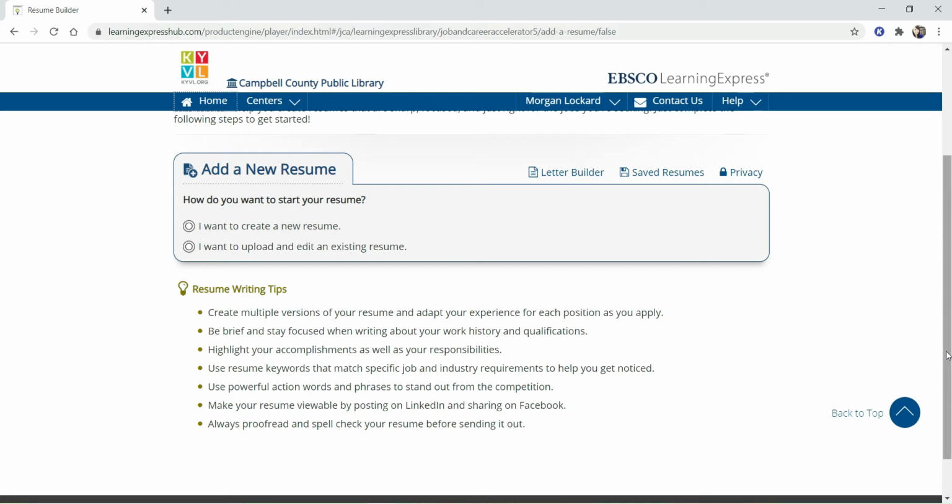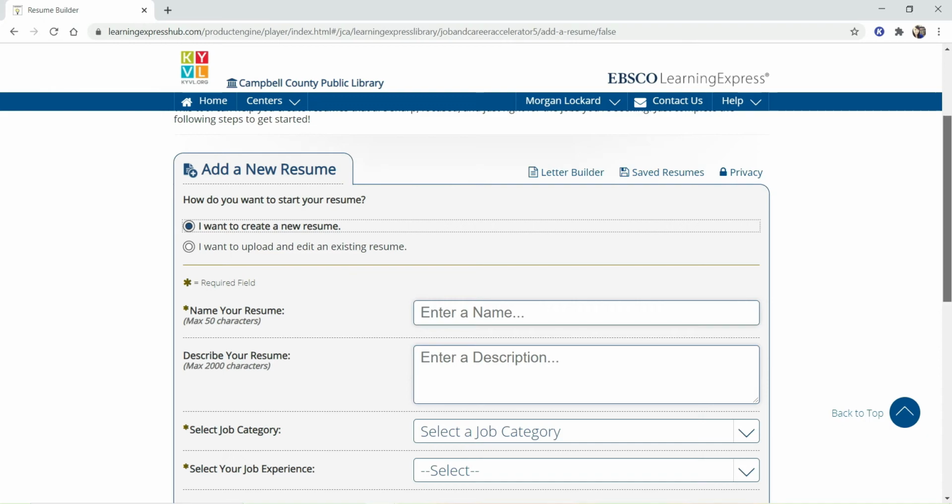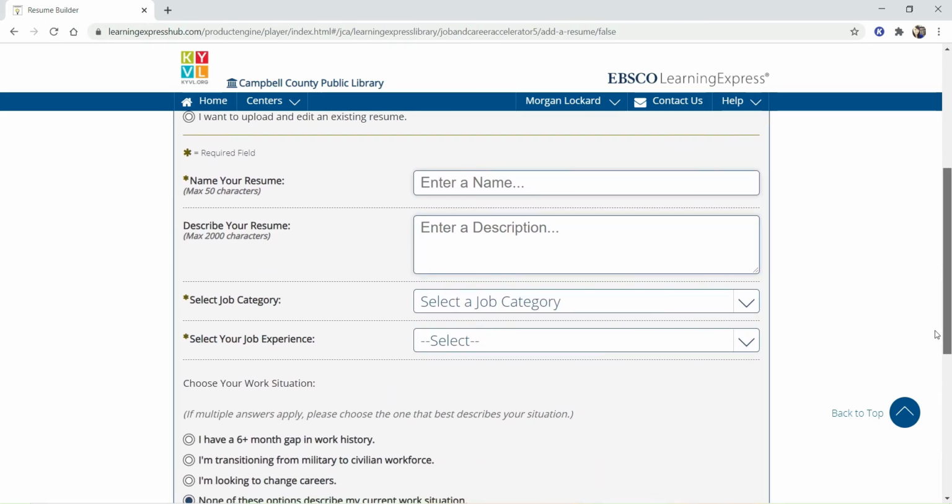It gives us two options: create a new resume or upload and edit an existing resume. We're going to go ahead and create a new resume. First, it's going to ask us to name our resume. I like to use my first and last name, and then maybe the position title that I'm applying for.